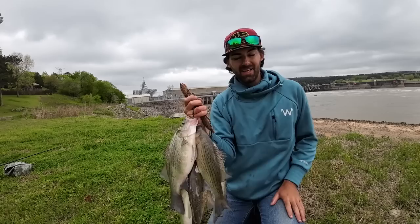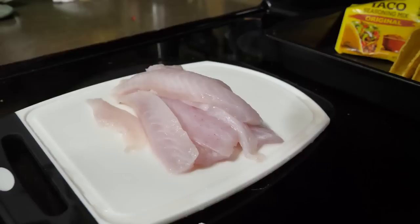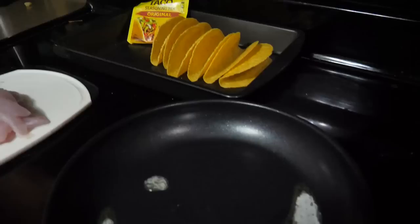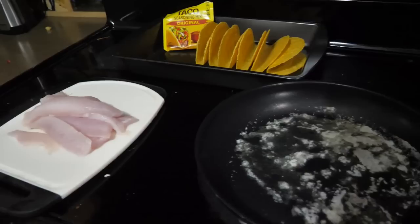All right, y'all already know what's about to happen in here tonight. We've got some of our white bass that we got all cleaned up. That's just a little section of them. Over here, we got some taco shells, some taco seasoning, and we got our skillet all preheated with some melted butter. We are going to add some of these guys to here. We're gonna have some white bass tacos, and they're gonna be delicious. Those are gonna be fresh, and we have been craving some tacos. So let's go ahead and whip these bad boys up.